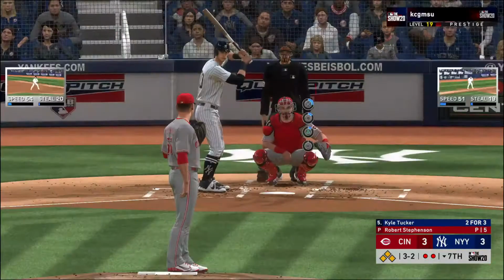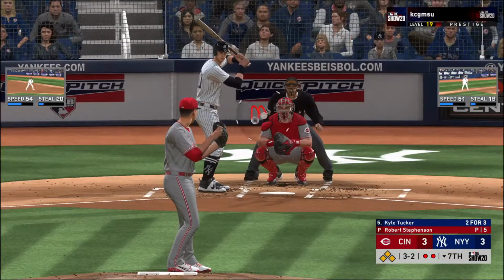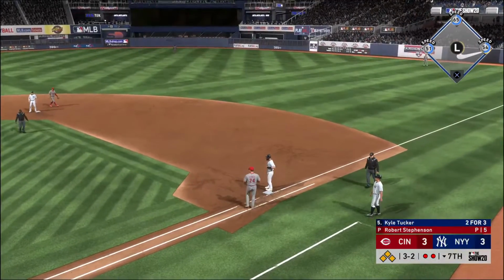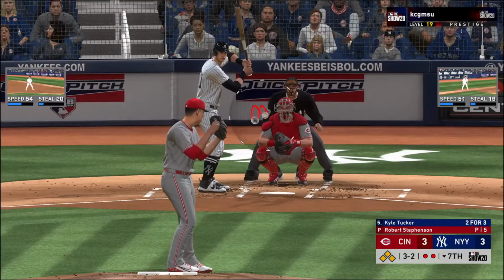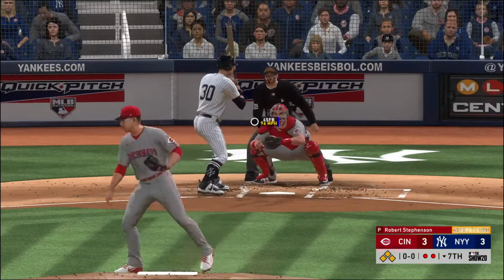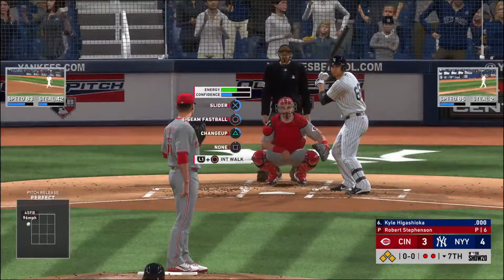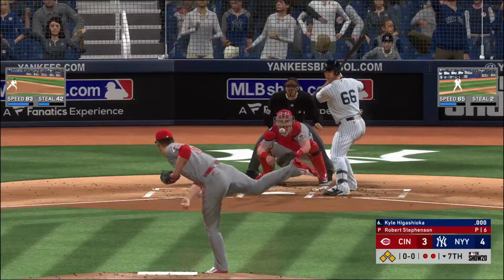And the runner back. Oh, and he misses for ball 4, and he's forced in the go-ahead run. Standing in, Kyle Higashioka. He's newly entered into the ballgame, so this will be his first trip to the plate here in inning number 7.